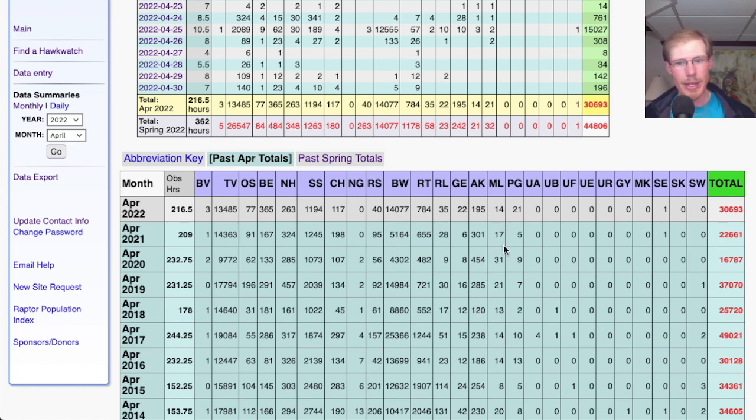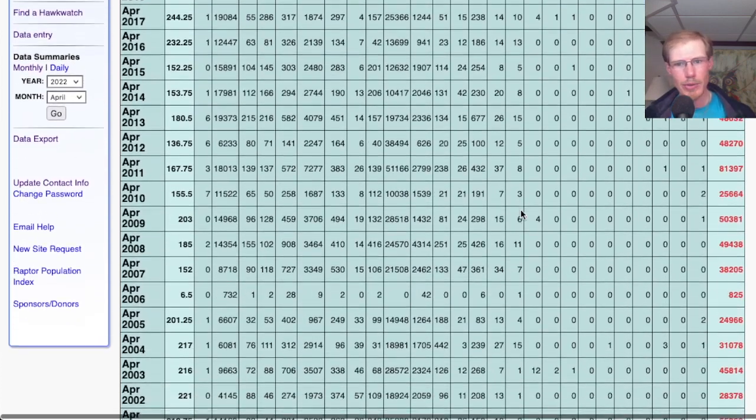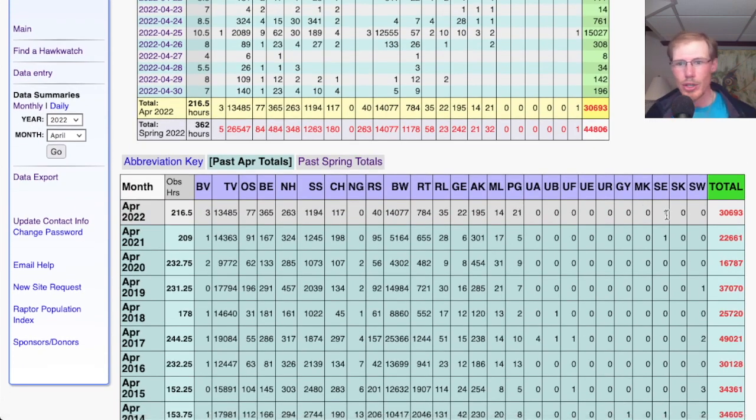Merlins, a little lower than the past couple years, but in the ballpark of a few previous years. And peregrines, we had 21, which was maybe a new record for April. Yeah, so a lot of peregrines came through in April. And 1 short-eared owl. Actually, I think it might have been 2. I never added the 1. I need to go back and do that.